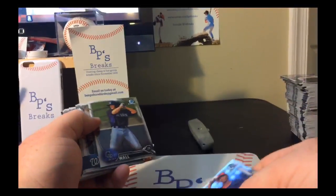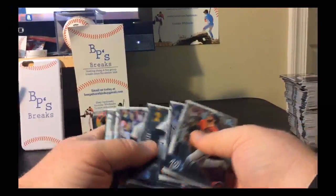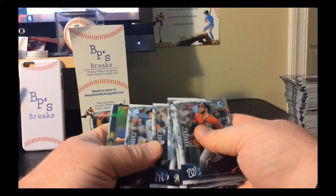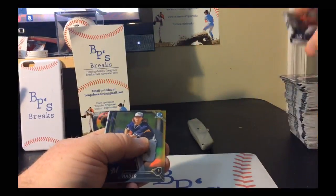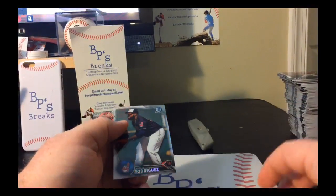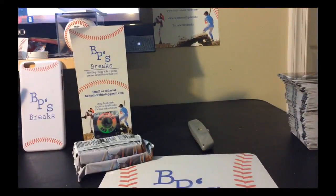Bellinger base. Bellinger finishes strong. See if we can get him a black and gold Schwarber rookie. We got a Josh Hader black and gold, a Jacob Nottingham black and gold, and a Nelly Rodriguez refractor. 243 out of 499.